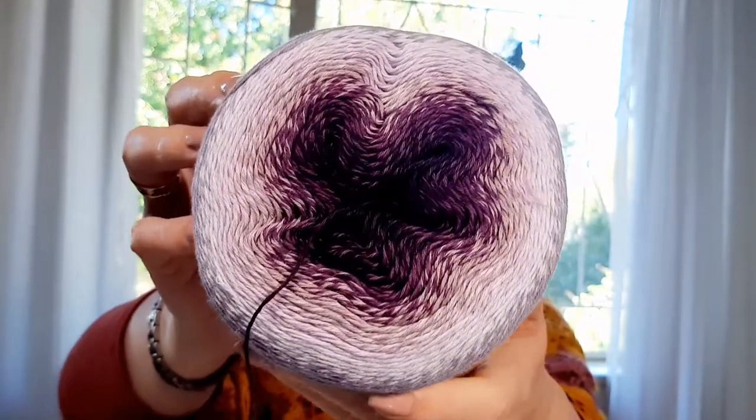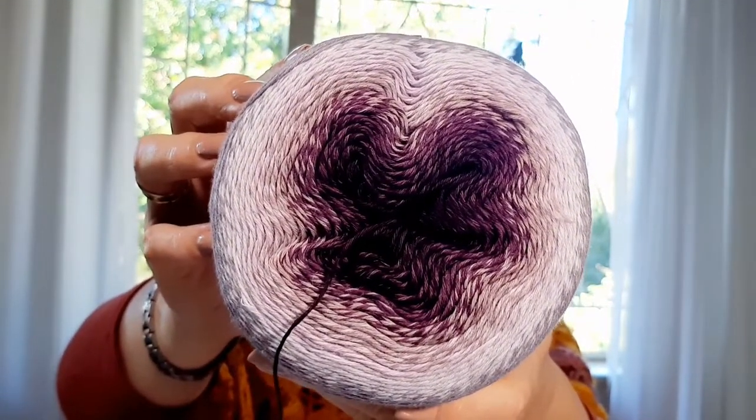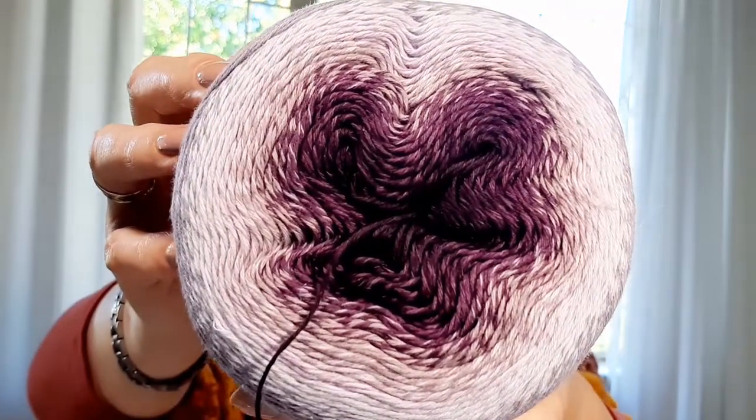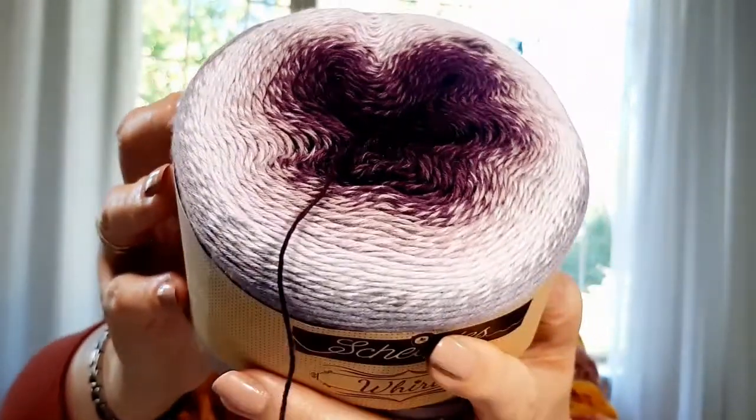I mean, there were so many to choose from. I just thought this one was gorgeous. 1,000 meters. There we go. Then I bought three of this next one, but three different colors. It is 85 acrylic, 15 wool, and it's Himalaya. I love Himalaya with that anti-pilling. And all three of them are called Mona.